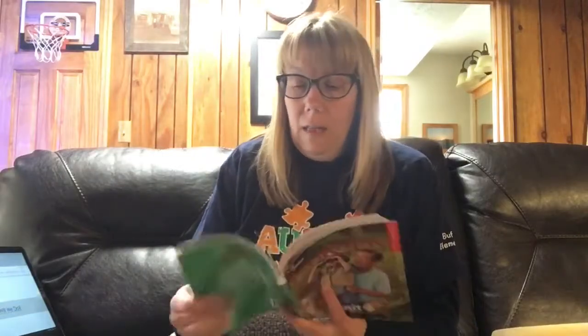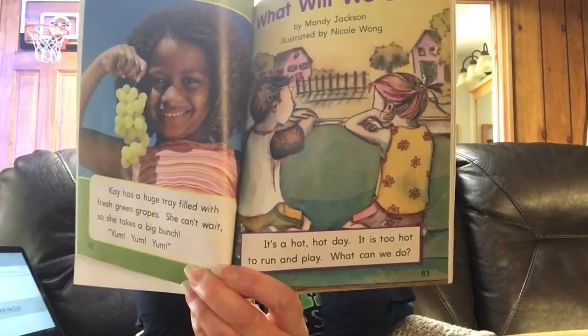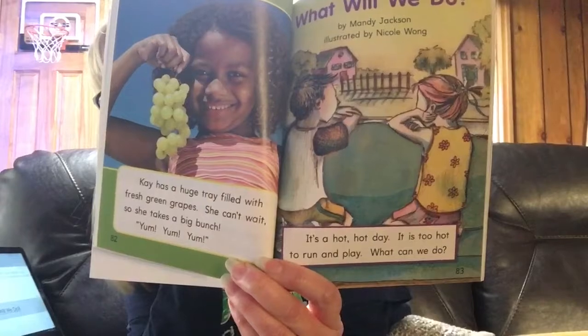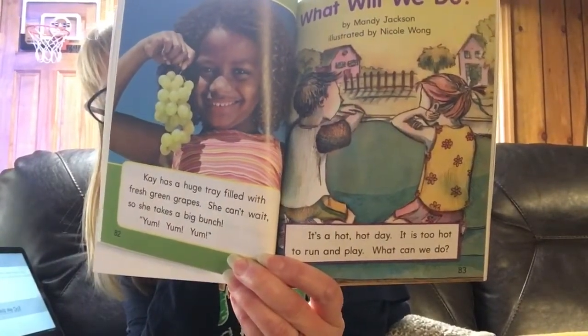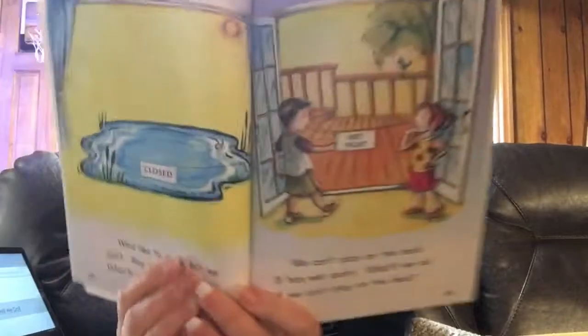What will we do? Kellen, you ready to read for everybody? Excellent. Glad to hear it. Read us the first page. Go ahead. Starts with it's. You have to stand right here so you can see. Ready, boys and girls? It's hot, hot day. It's too hot to run and play. What will we do? What can we do? Make sure you're reading the words. Ready? Go!